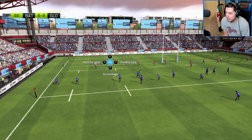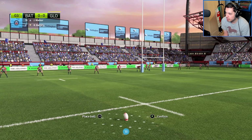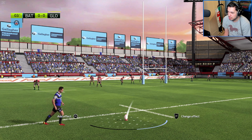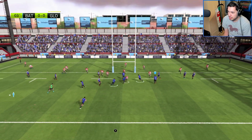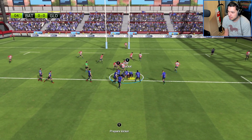Oh, it was a dangerous thing to do, so shall we kick for goal? Referee's absolutely right, even though we're not very good at taking the penalty. Priestland, I believe in you, Priestland. Oh, this is close. Not close enough. That doesn't have the distance. Now they can run it, it's not out. It's a ruck for Gloucester.